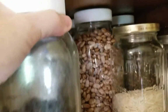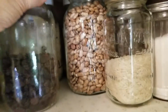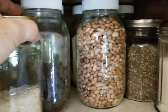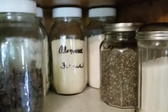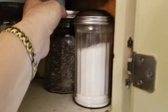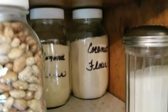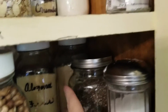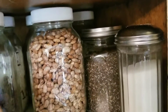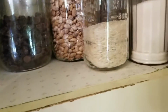Behind the raisins, I have minute rice, which I don't use very often. That's the extra rice I had this week. And then behind the pinto beans is almond flour. I have some chia seeds, coconut flour, and then you see my sugar shaker there. And that's it.